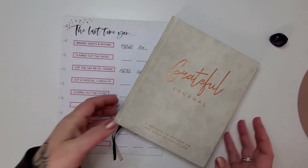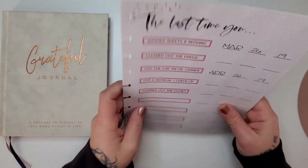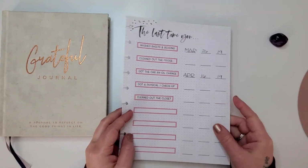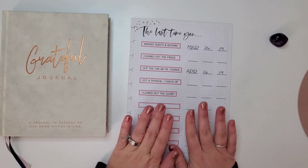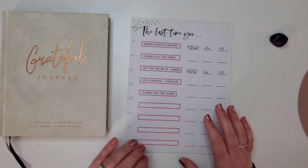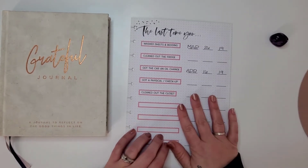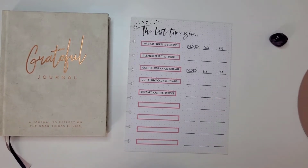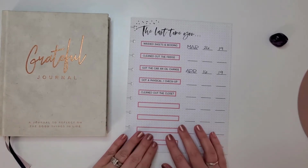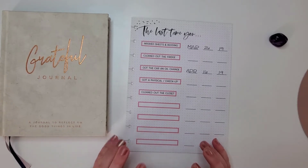But first, what I wanted to show you guys is these bullet journal spreads or activities, I guess, that I found in one of my planners from 2019. Before I got really into the Happy Planner, I was doing a lot of bullet journaling, and then I came across bullet journal sheets for the Happy Planner, and that was it. That's when I switched. But I wanted to go over a couple of the habit trackers, meal prep stuff, just things that I came across that I really enjoyed using.